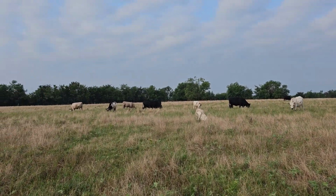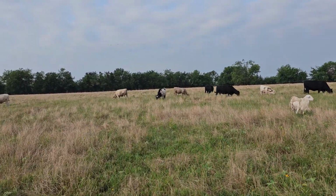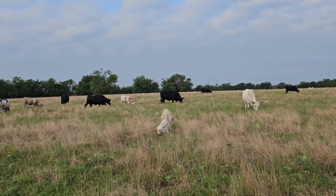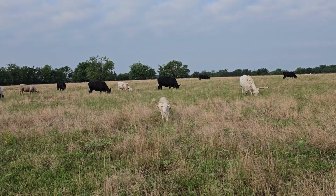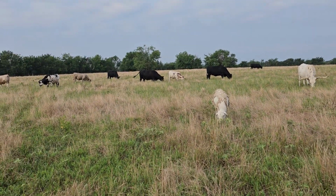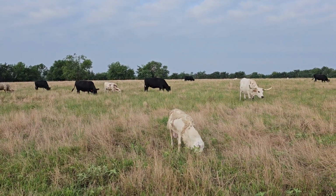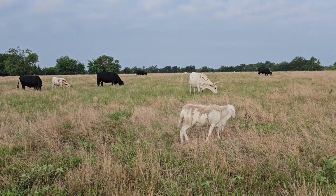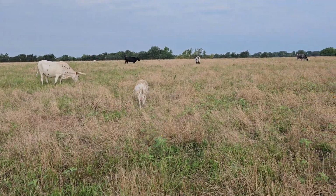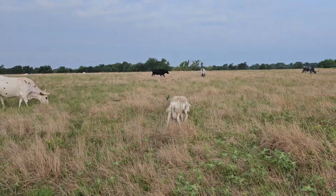I'm not gonna rotate them through the back 20. The reason why is it's too hard to set up the fence. The sheep, I need to get the sheep. I don't think the sheep should be back there. The dogs won't stay with the cows, and the fence in the neighbor's back 20 is cattle fence. It's not a sheep fence or goat fence or anything like that. So I should get the sheep pinned up, not let them back there. Otherwise I might never see them again. Either they're gonna run away or something will get them.